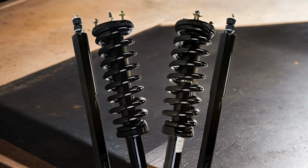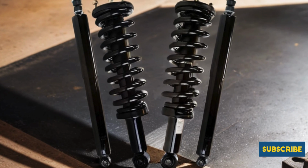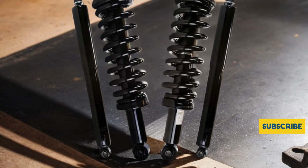Say goodbye to bumpy rides and hello to smooth travels with AutoShock's complete strut set. Upgrade your driving experience today.